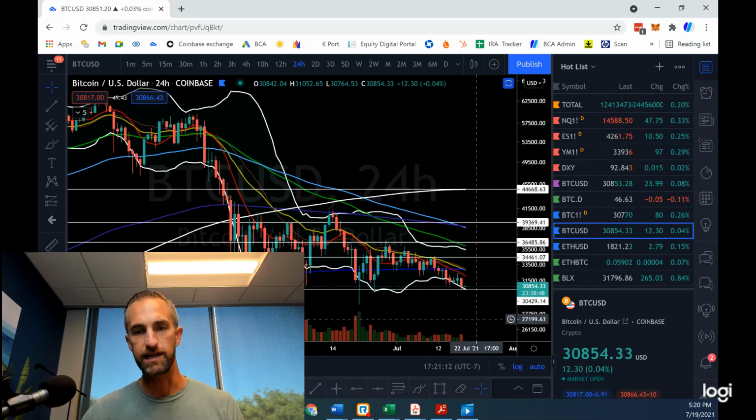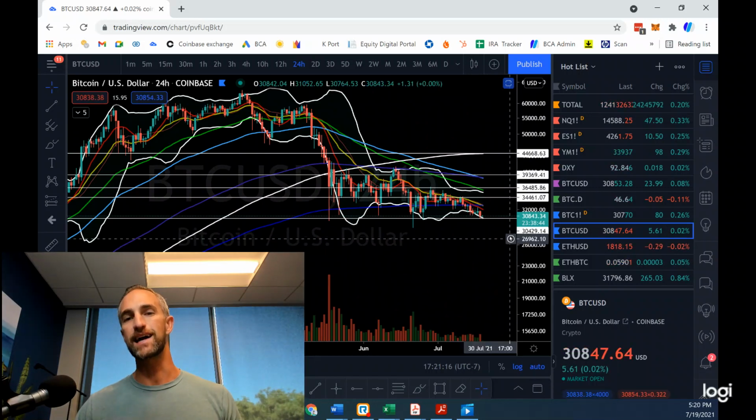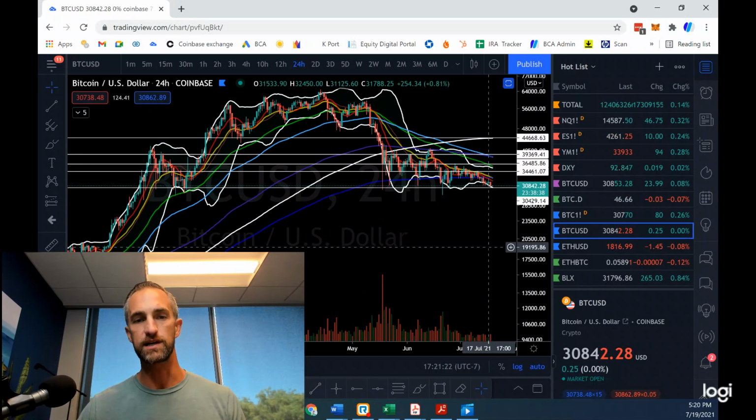Do I think right now that we're full-on breakdown time for Bitcoin? I don't think we're quite there yet, as there is not enough open interest.